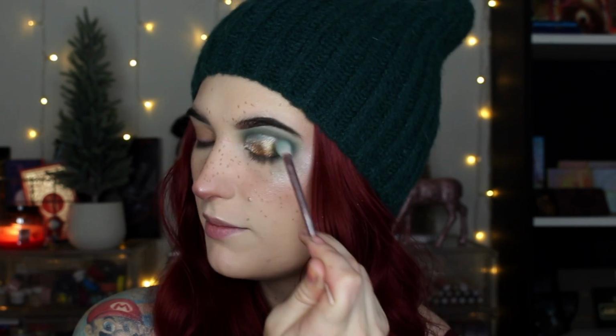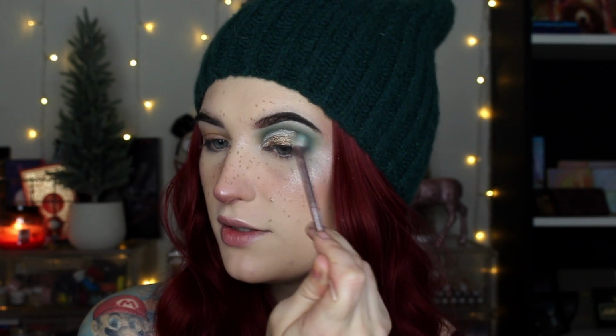Taking that blending brush just to lightly blend right here so it can flow from matte to shimmer nicely. But I do think I'm going to add some sparkle into the mix because holiday, you know? Kind of like that. I think that's pretty. Let's start working on the lower lash line now.